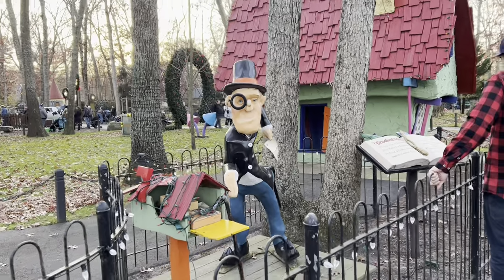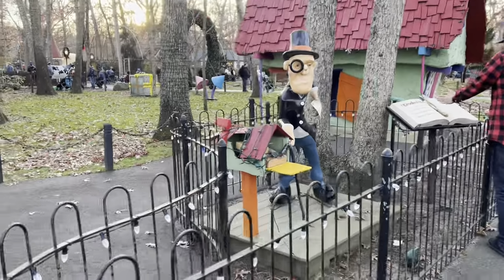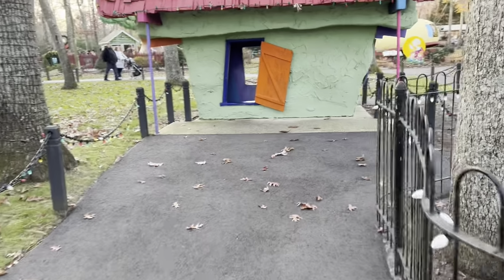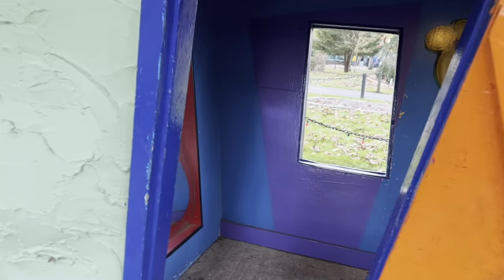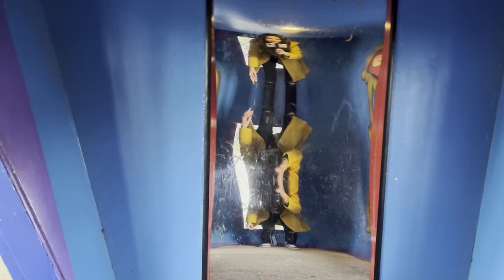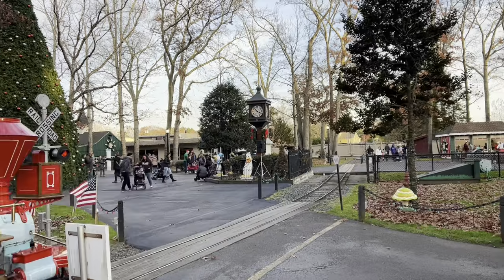Looks like we found the crooked man in his crooked house. I think I'm gonna actually check this one out. Let's take a look. All right. Oh God, there are so many things in here, clearly for children. I finally found a mirror. It's a funhouse mirror. Ooh.